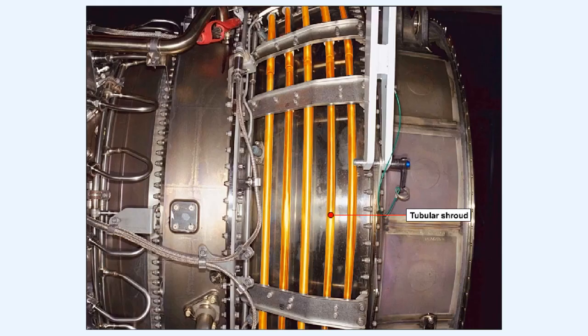Some modern turbofan engines use cooling air to control turbine blade tip clearance. This system, which is shown here, is called active clearance control. It works by controlling the temperature of a tubular shroud which is fitted closely around the turbine casing.